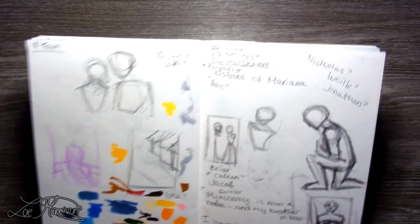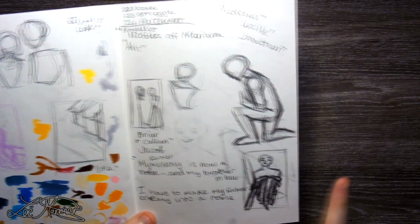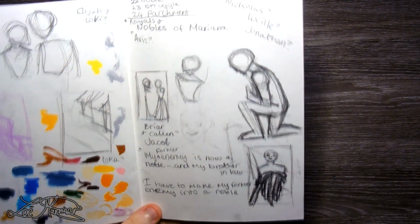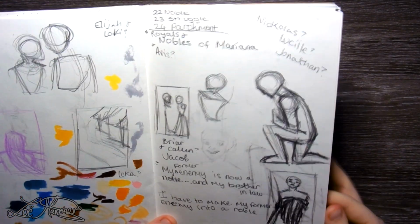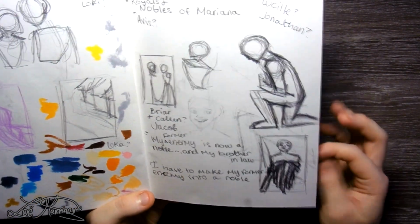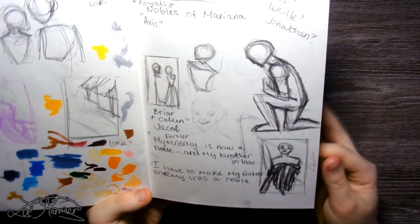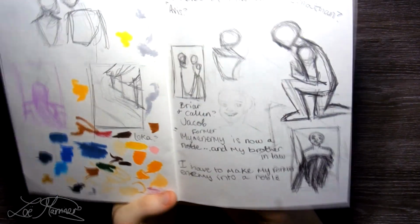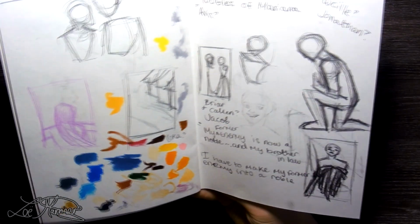Day 22, Noble. This one is a look at perspective. I knew I wanted one of the characters to be knighted, but I couldn't decide which one. Since I'd already drawn or referred to Nicholas quite a lot, I thought, why not Callan? Because Callan doesn't really fit in too many of these prompts this year.